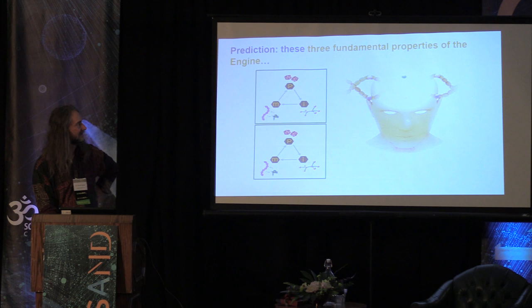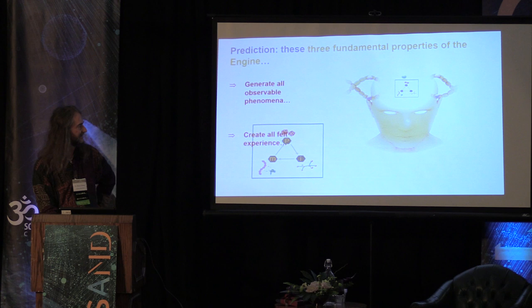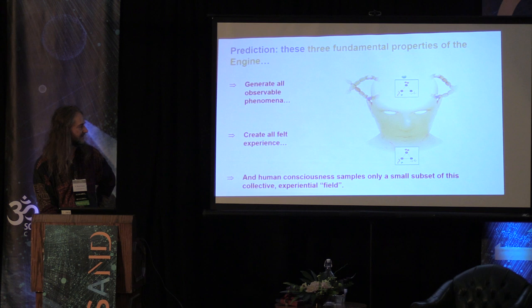So I predict that these properties cycle and generate all perceivable phenomena and all felt experience, if we really look through this lens, all from the origin of life. And that it creates an experiential field, a large field that we only perceive a very small fraction of. So let's take a look at how this unravels.